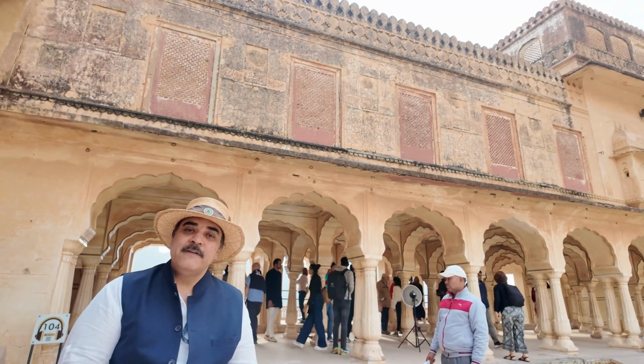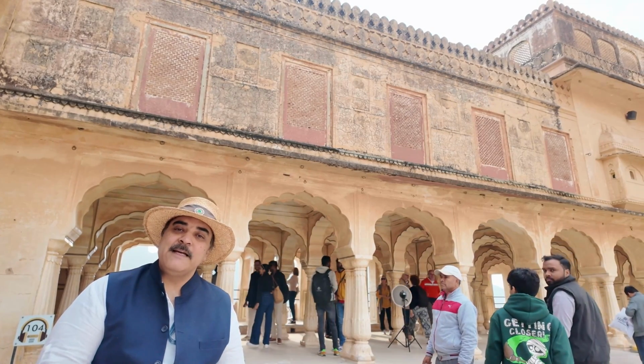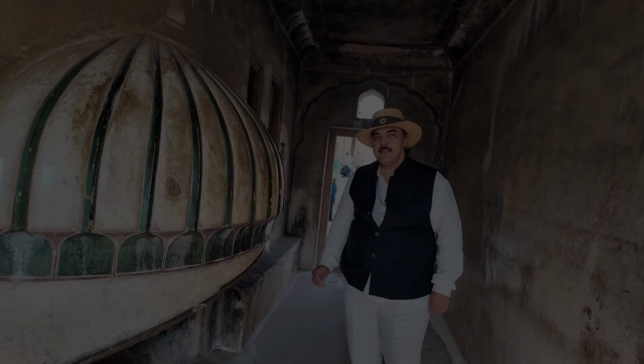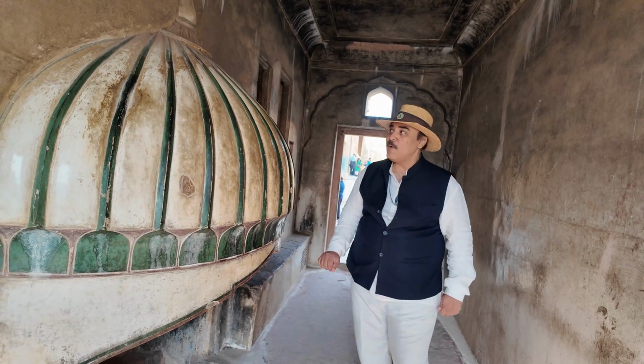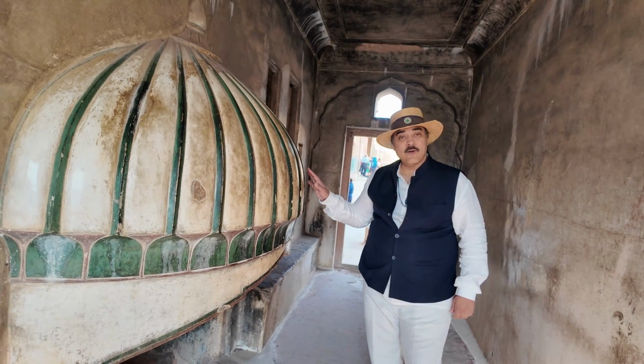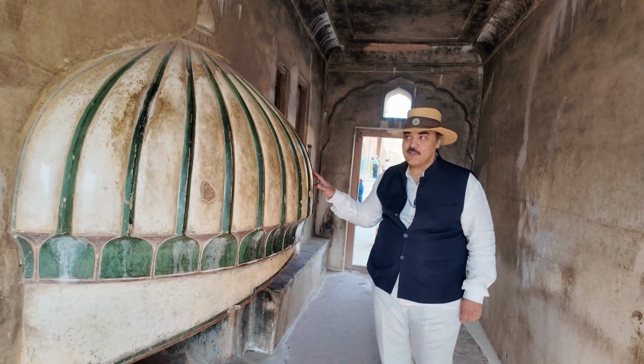It's a very impressive structure. Come, let's go and look at it from a detailed perspective. This structure, which is adjacent to the hall of public audience, is known as the royal bath. Before we enter the royal bath, let me just show you a very wonderful structure that you see here.